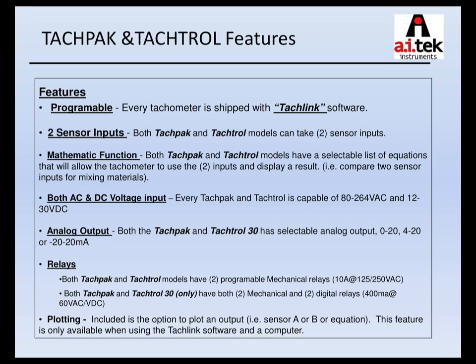All right, each one has 2 sensor inputs. Both the TAC pack and the TAC-Troll models take 2 sensor inputs. All of the tachometers do mathematic functions. Both TAC pack and TAC-Troll have a selectable list of equations. So what they do is, the input comes in, it's frequency, it's cycles per second.